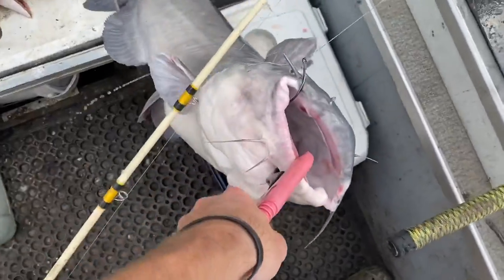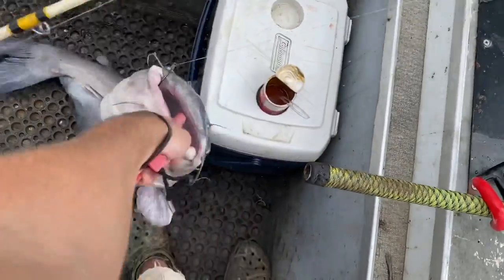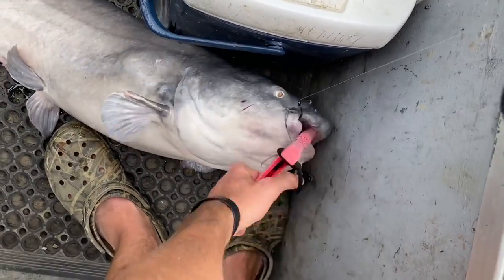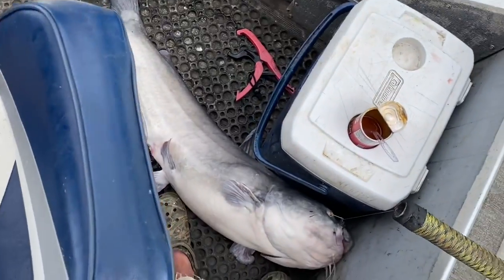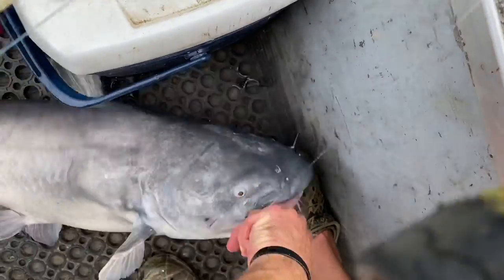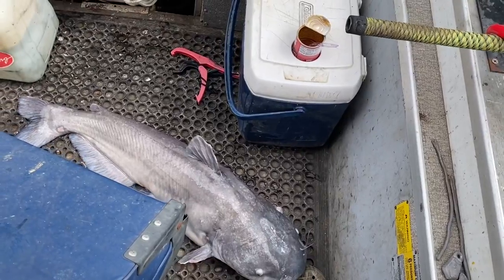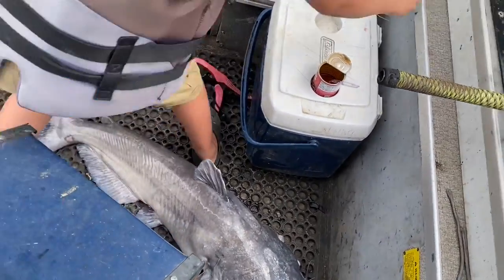Nice fish. I want your beans. He's peeing on us. That is a nice fish, Lanny. You want to weigh him? Yeah. He don't have any belly on him whatsoever, as you can tell. He's just a long, skinny fish. It looks like a male, just going off how big his head is. Yeah, his bone marks are healed up. He'd probably be 30 pound if he had a belly on him, but he's real skinny.